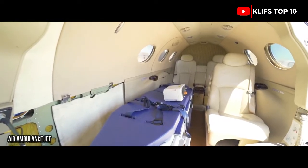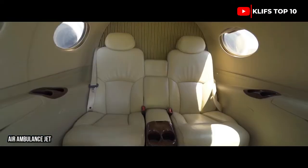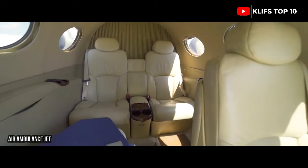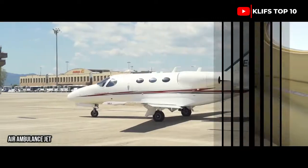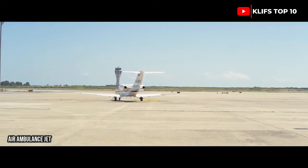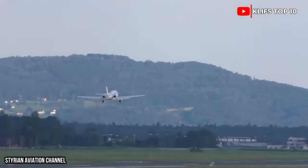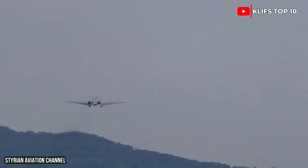It is used to perform international services, like the repatriation of patients who need immediate medical attention. It can reach a speed of 890 kilometers per hour. It can fly at a maximum altitude of 13,000 meters and has a range of 3,700 kilometers.